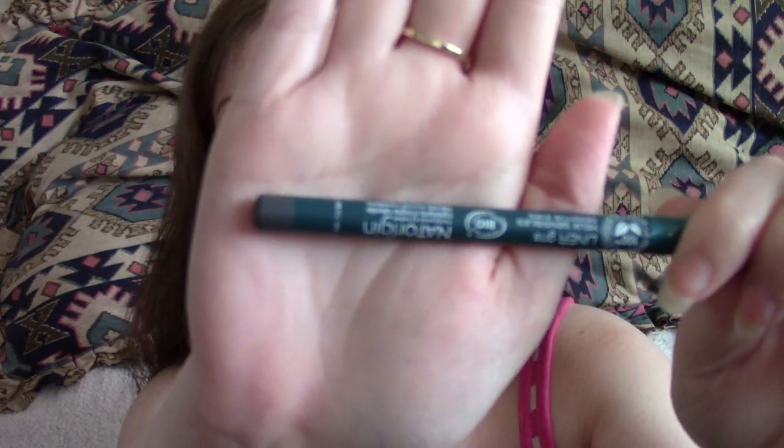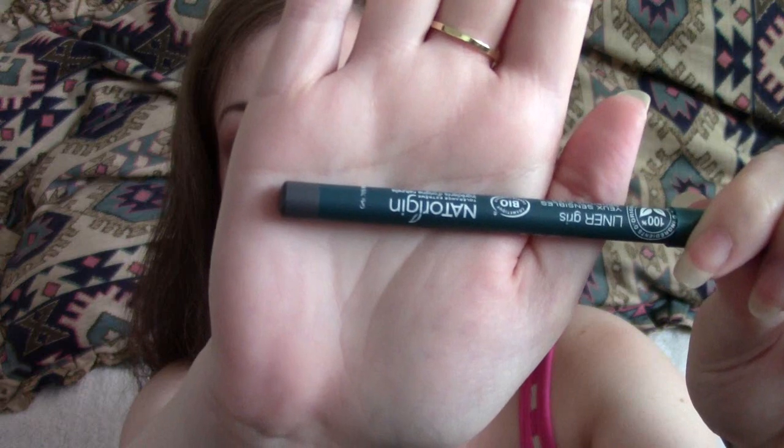Another NATorigin one, actually, while I'm talking about them, this is their liner in grey, and I love grey eyeliners. I don't think grey eyeliners get too much love, to be honest, because they're a beautiful alternative to black. I prefer grey eyeliner to brown if I'm going for an alternative, because especially with blue eyes and green eyes, it makes your eyes look beautiful, and it's still dark enough to define, but it's not too harsh.